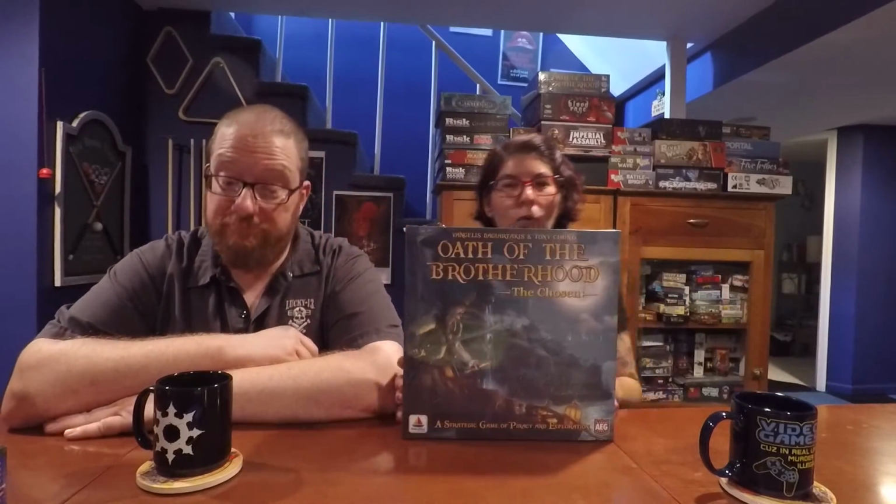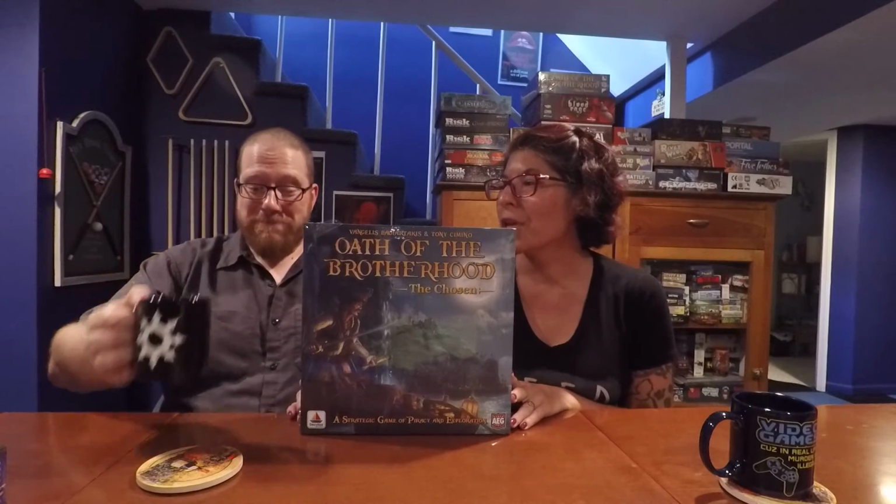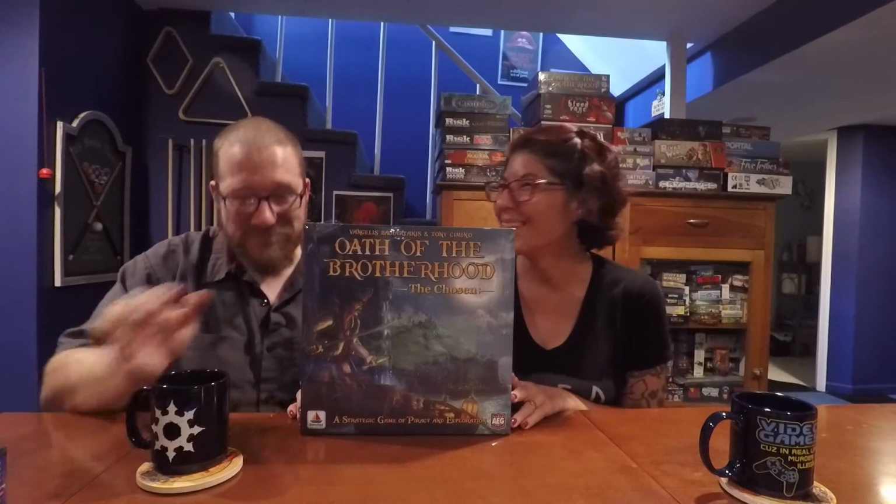Now I have Oath of the Brotherhood. We played this at the AEG Big Game Night. It's a worker placement game where you're pirates and you do piratey things. There's not really fighting, but there are things like take that elements.